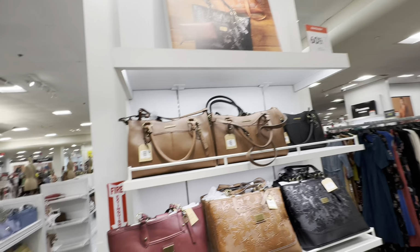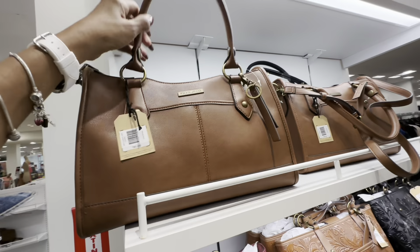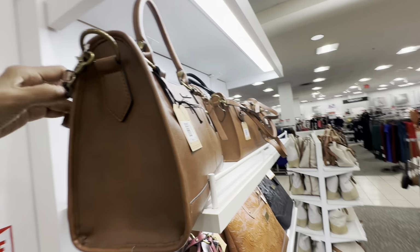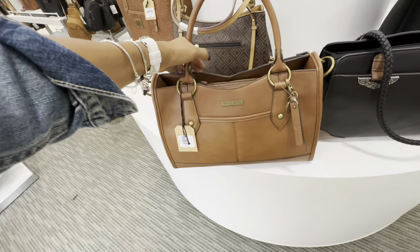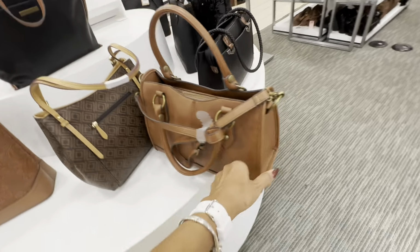Okay. So I see these over here say 60% off a doorbuster. This is a Fry and Company. Oh, this is a nice little bag right here. And I like the color. Let me see if I could take it down. Ooh. So they have that. Shoulder strap, two pockets in the front, zip top, a longer shoulder strap, or it could be a crossbody strap.